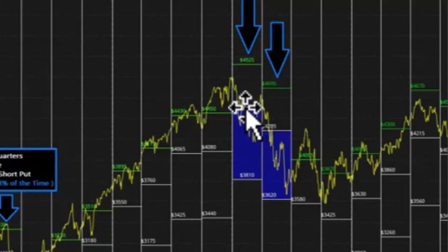The protection part hasn't kicked in. And that's exactly what happened here. It started to help, so you felt really good. You were able to sleep at night here because it was doing its thing, and then ended up popping up and being down along with the market.